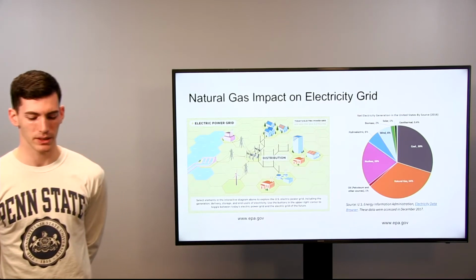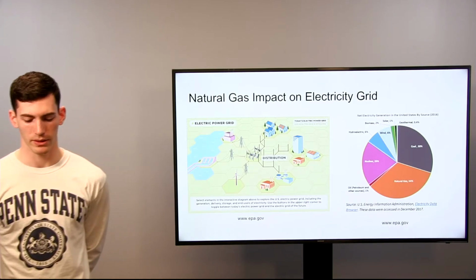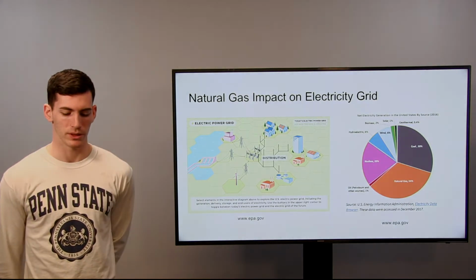Cheap natural gas prices have made other forms of power that have long dominated less economic. Next, we will discuss what's driving this change.